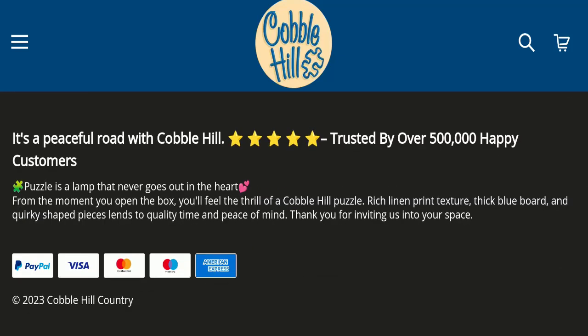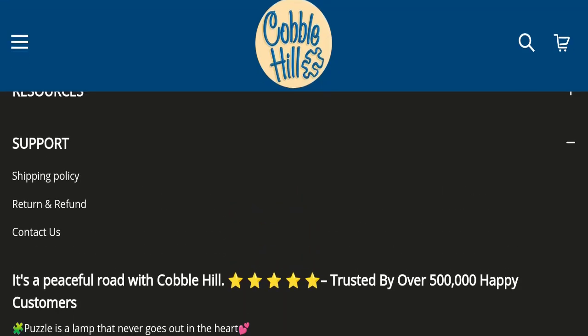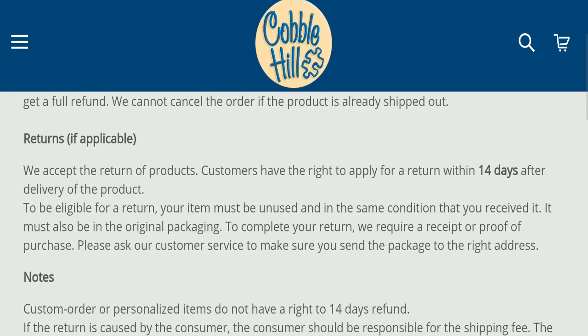Next we will check the return and refund policy of this website. So for that we will go here in return and refund policy. You have only 14 days to apply for a return or refund, and after 14 days you will not be eligible for it.